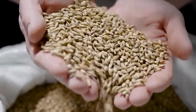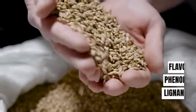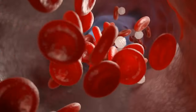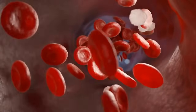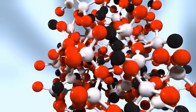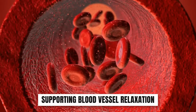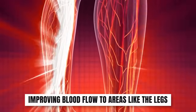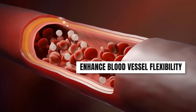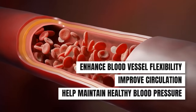Barley is loaded with antioxidants like flavonoids, phenolic acids, and lignans, which help fight free radicals and reduce oxidative stress. This protects the cells lining blood vessels and keeps them working properly. Barley also contains arginine, an amino acid that boosts nitric oxide production, supporting blood vessel relaxation and improving blood flow to areas like the legs. Together, these nutrients enhance blood vessel flexibility, improve circulation, and help maintain healthy blood pressure.